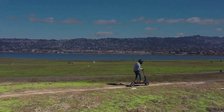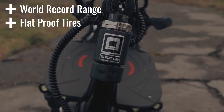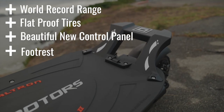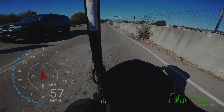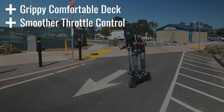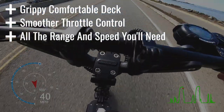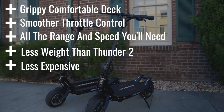Pros of the Thunder 2 include world record range, flat proof tires, a beautiful new control panel with mode indication, a footrest that's also a grab handle, and adrenaline-inducing power. Pros of the original Thunder include a grippy, comfortable deck, smoother throttle control than the Thunder 2, realistically all the range and speed you'll ever need, less weight than the Thunder 2, and of course, it's less expensive.